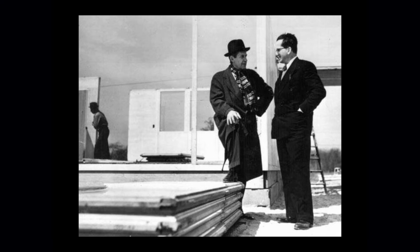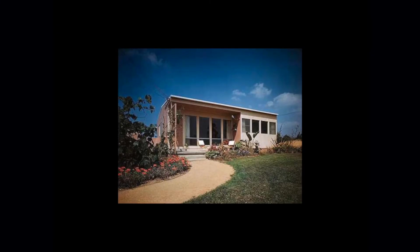Ati, Gropius's daughter, lived in Wellfleet until she passed away a few years ago. And she said that Wachsmann was always in the house, and after dinner they'd go down in the basement and work on the prefab design.